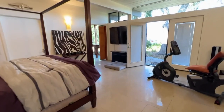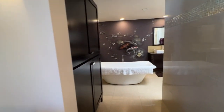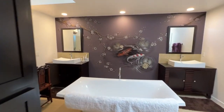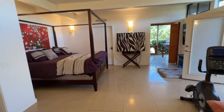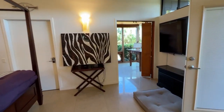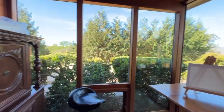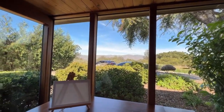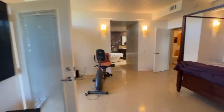And then there's this beautiful primary suite, lots of natural light. Oh wow, this made me cry the first time I saw it. I love that mural. This bathroom is just so beautiful. It's such a private, beautiful oasis of a primary suite. And check this out. Look at this sunroom or art room. All this beautiful wood. And oh my goodness, the views. The views are so beautiful. So let's go see the outside.